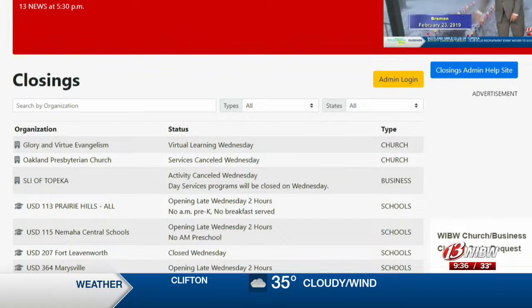Now, can they change those? They may decide to change them later, but for now they are going to have school, and the only one closed I see on the list so far is USD 207, which is Fort Leavenworth. And this thing's going to load, and Daniel, you can go ahead and take over for a while.